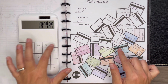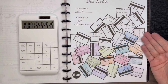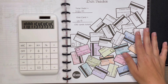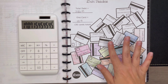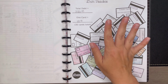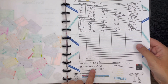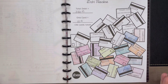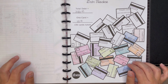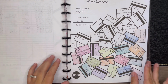And each card is worth $110. So we were able to have 17 cards total. We already had 11, so I colored in 6 more, and I've already done that. There's 30 on here, and we have 13 left, so we're just a little bit more than halfway, you guys, so exciting. Our goal payoff on this one is June 30th. Like I said, we're going to slow down probably throughout the summer on debt, but I'm still hoping we can keep that goal on this card at least, so fingers crossed.